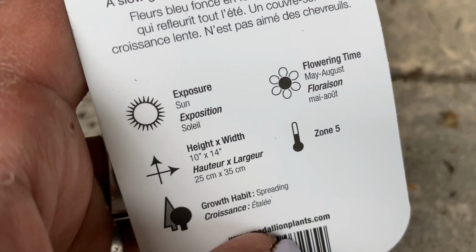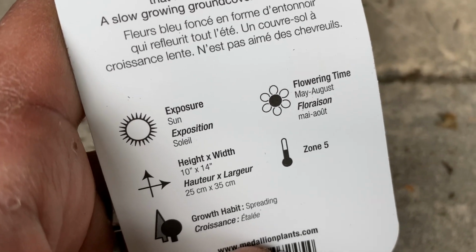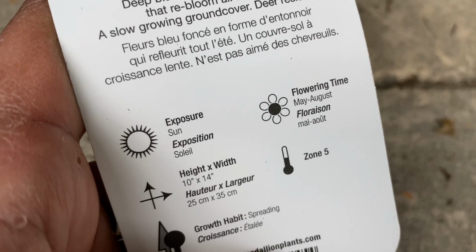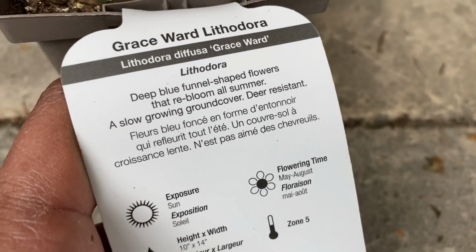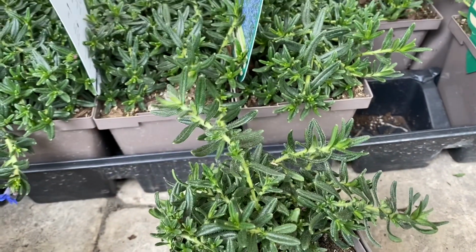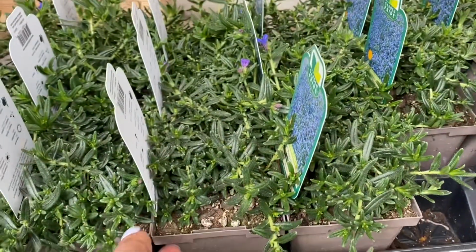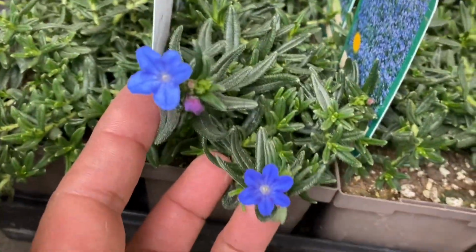And I know that their biggest blooms are in spring and late spring, so I'm not really counting on too much flowering in the summer. But regardless, from what I have read, they can be evergreen, which is exciting. And I'll show you where I am planning to put these. And if you can see the blooms on these, they are just beautiful.